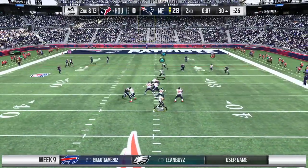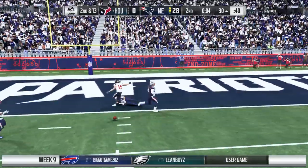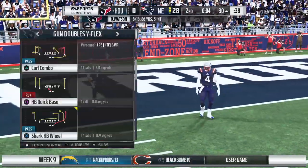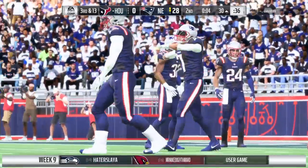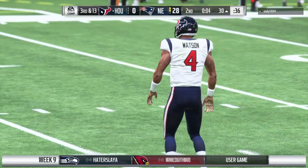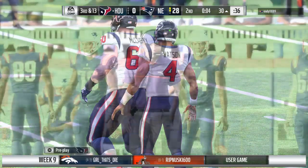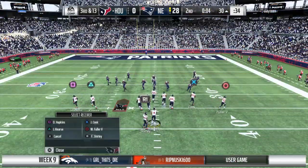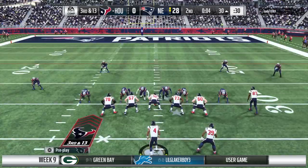Now Watson. From the gun, he'll throw. Eluding the pressure right. And that will be incomplete. 4 ticks left here on the clock. Not time enough for a play and then a timeout, you wouldn't think. So with 4 seconds left, they're going for it.